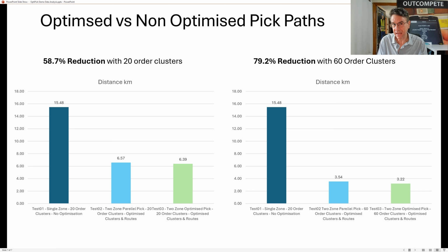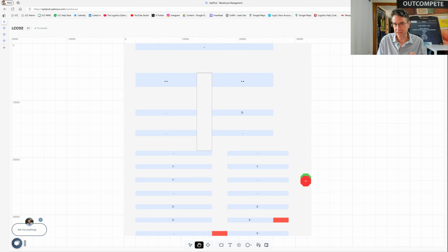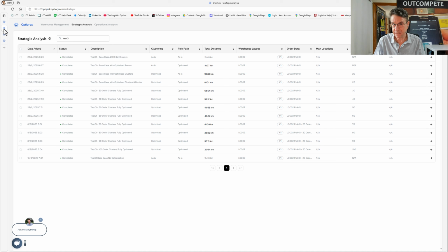What if you could get a near 80% reduction in travel path simply by changing the way you pick your orders? Well, you can, and you can do it with OptiPick from Optioryx. OptiPick's a new kind of optimization software where you load up a map of your warehouse and then you extract the picking data from your warehouse management system, and then you optimize it for both the travel path and the way those orders are clustered together. You can even do scenarios where you can look at the way you zone your warehouse for even further improvements.